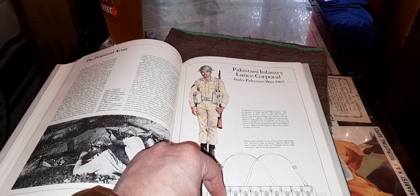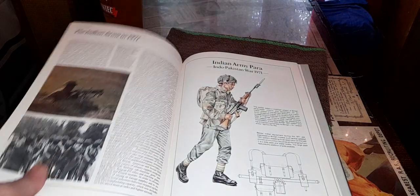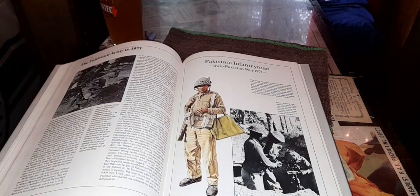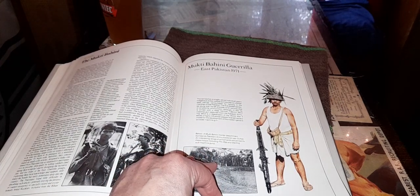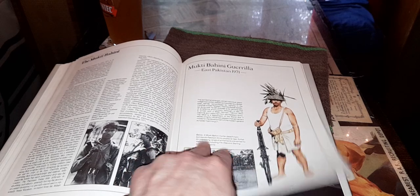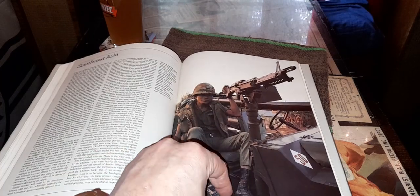There's the Enfield. Pakistani Infantry Corporal, Indo-Pakistan War. I don't know, he's got British stuff as well. Indian Army Para. Pakistani Infantryman. Mukti Bahini Guerrilla, and I've never heard of that sort of. He's got an MG42. Oh no, it's an MG3, descendant of the MG42. Southeast Asia.